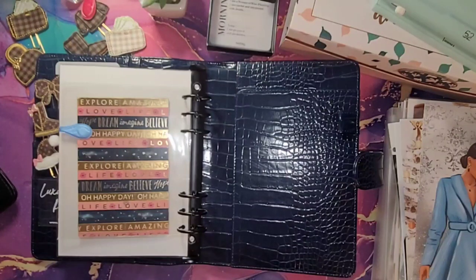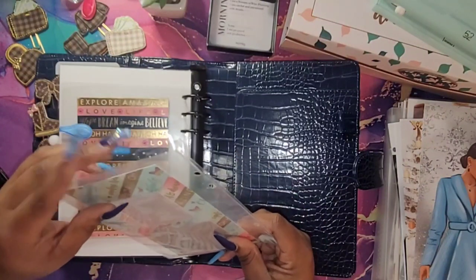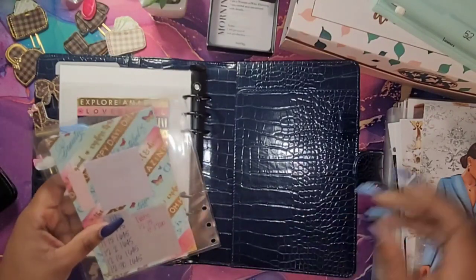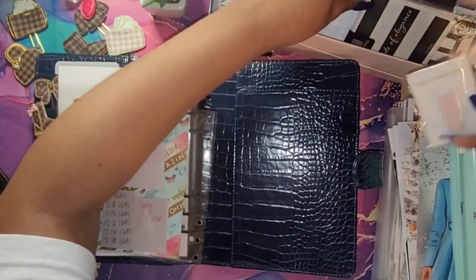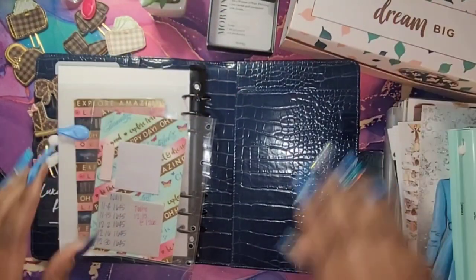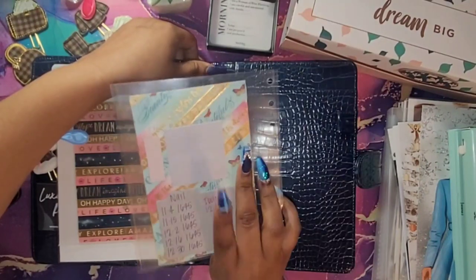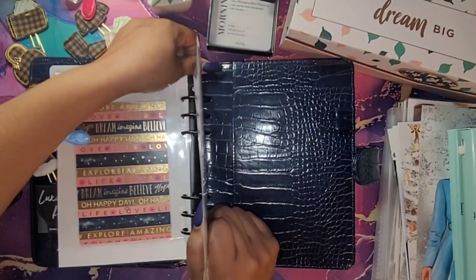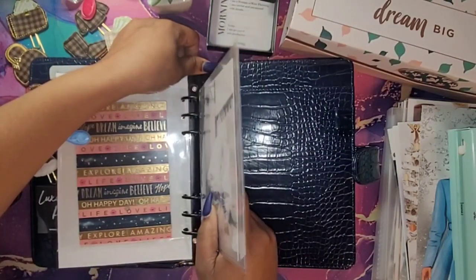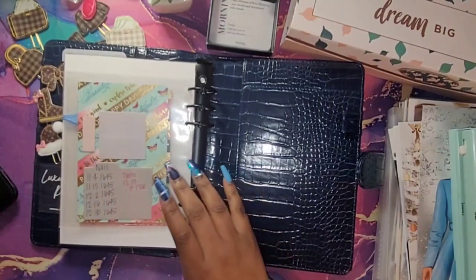All right, and then I am not going to bring over... Yes, I am. I'm going to bring over these. I think these came from the planner spot is where I got those from. So I just keep a few extra sticky notes. Y'all, I'm terrible. My mind is terrible. Okay.